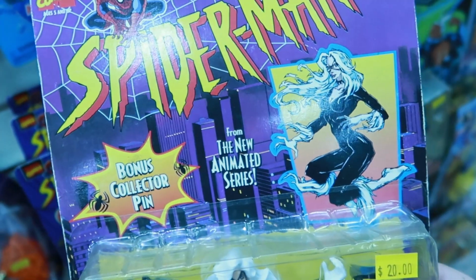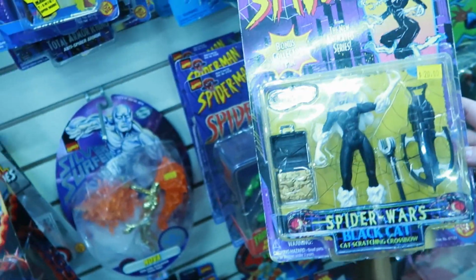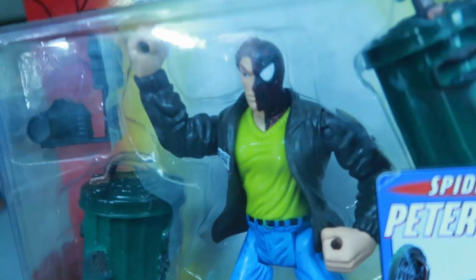As you can see, it actually says it right there on the back, on the box, from the new animated series. So it looks like these ones were coming out right around when the show was coming out, so these are some pretty classic figures. Oh my goodness, look at this absolute classic right there.